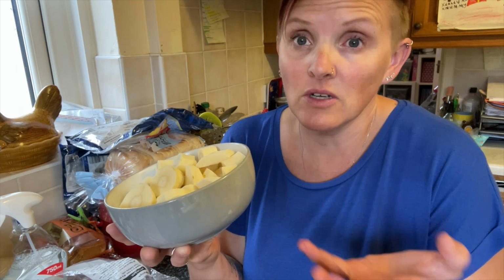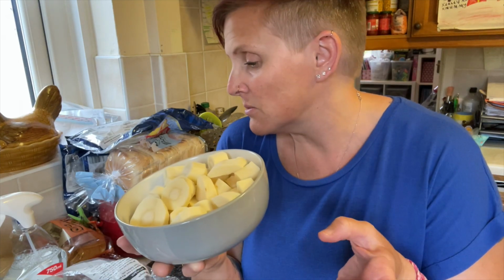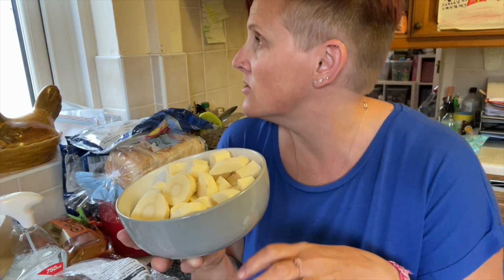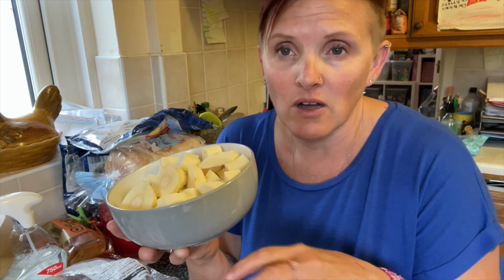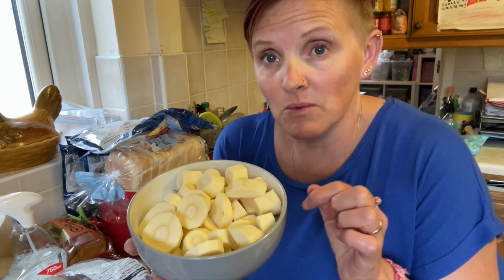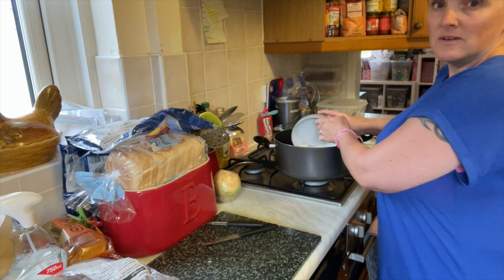Because obviously the idea of stew is that you leave it to stew for a long time. So sometimes if you chop it up too small, it just dissolves, which is good for some of it. I can't remember who once told me that, it was probably my mum. It's good for some of it to dissolve, because it makes the liquid thicker, but you obviously want some veg to eat still. So anyway, that's the parsnips. I'm going to put them in.